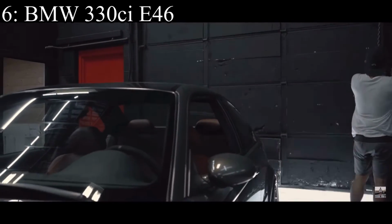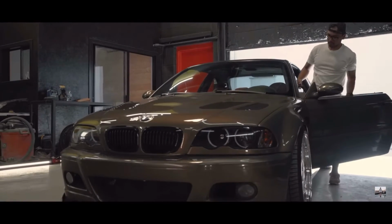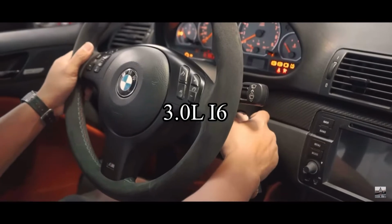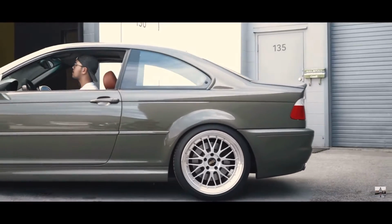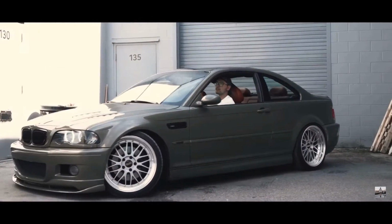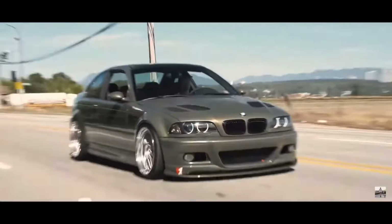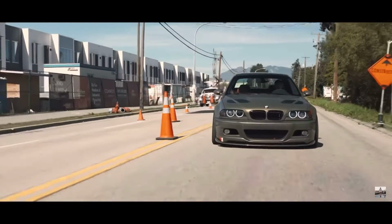Number 6 is the BMW 330ci E46. Yeah, I know. And it comes with a 3-liter inline-6 that makes 220 horsepower, and it was rear-wheel drive or all-wheel drive once again. And yes, it also was available as a sedan too, but just keep your eyes out for the coupes.